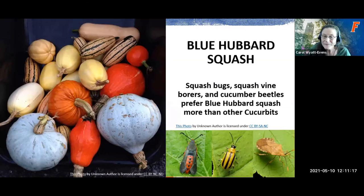So now if you Google trap crops, the one that's going to show up in almost all searches is blue Hubbard squash. Blue Hubbard are the two bluish squashes that are in the pile of that winter squash. Blue Hubbard squash is an important trap crop for attracting squash bugs, squash vine borer, and cucumber beetles. These particular insects are common in the garden and can be quite devastating.